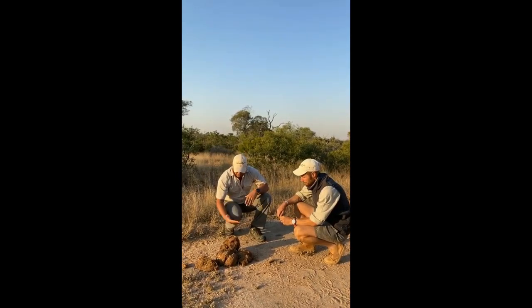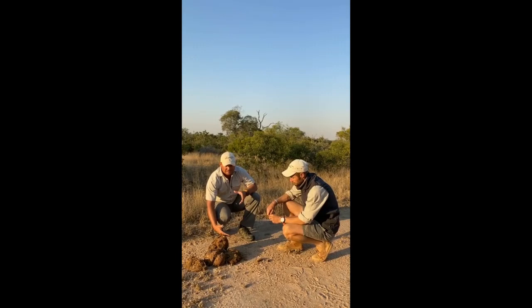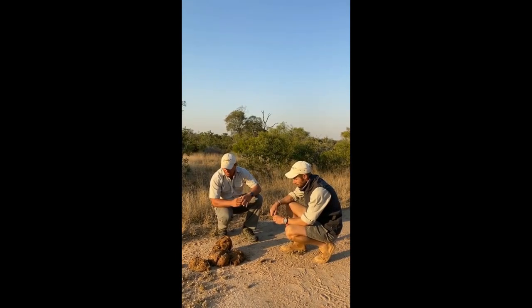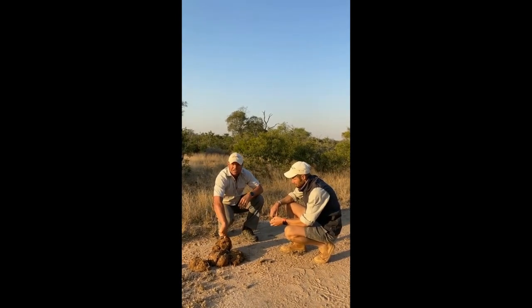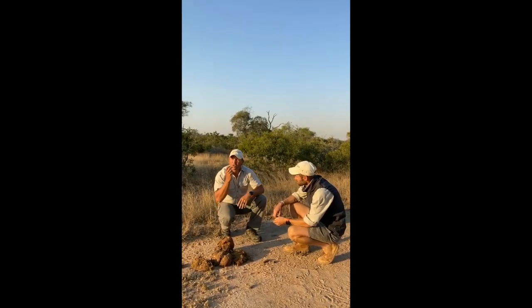So, first of all, is the dropping warm or is it cold? In this case, it's a little bit cold, so maybe from midday. But there's also a very interesting thing about telling the difference between males and females. First of all, you've got to put your finger in it. How warm is it in there? And then you... Hang on.